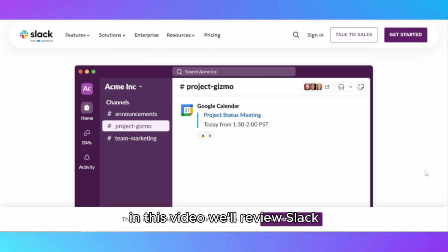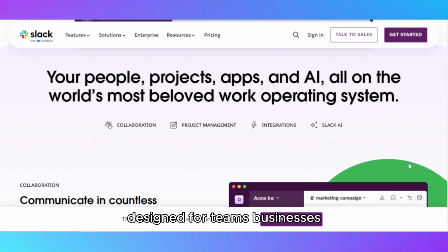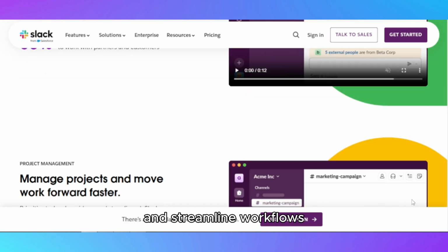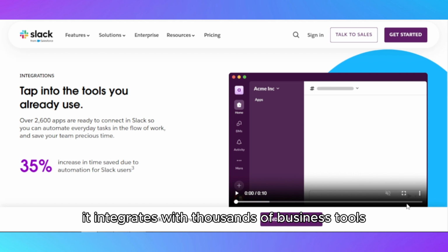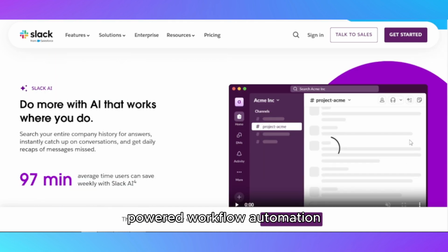In this video, we'll review Slack, one of the most widely used business communication and automation tools, designed for teams, businesses, and enterprises looking to improve collaboration and streamline workflows. Slack is more than just a messaging app. It integrates with thousands of business tools, automates repetitive tasks, and enhances team productivity through AI-powered workflow automation.